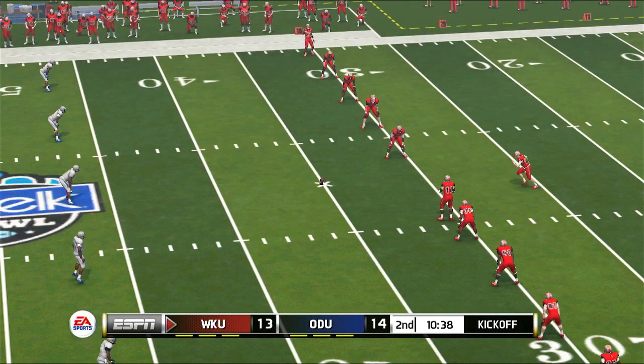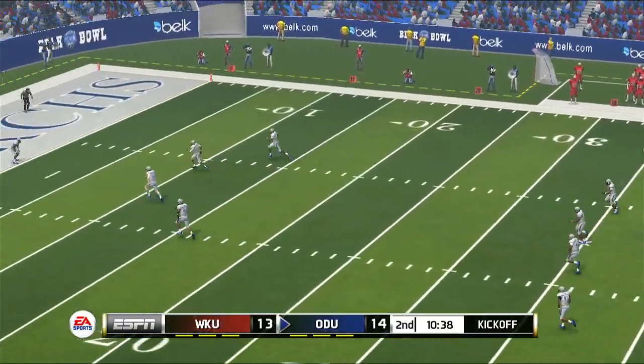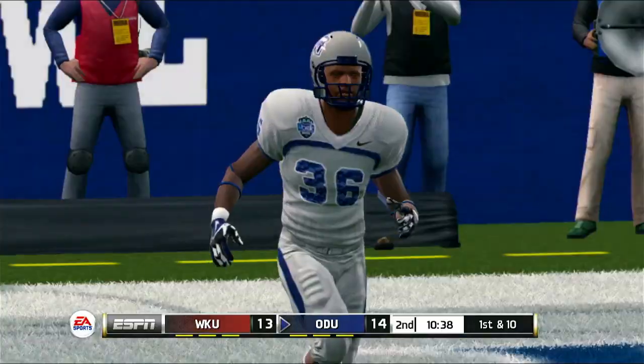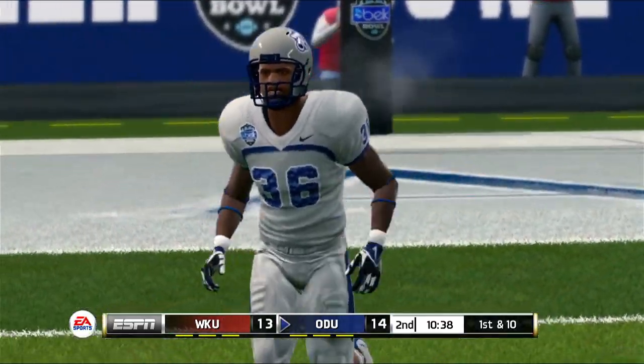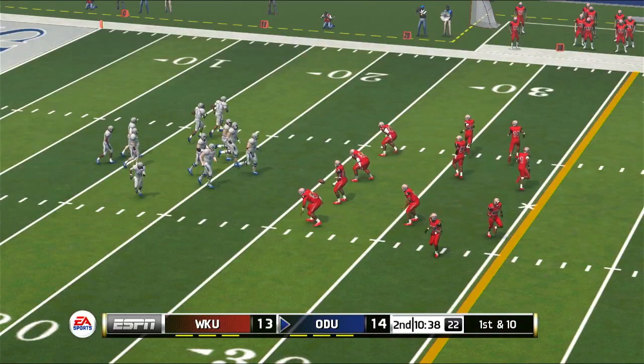Western Kentucky to kick. Excellent kick. And it goes into the end zone, down for a touchback. In a game that's this close, you can't afford to waste possessions.